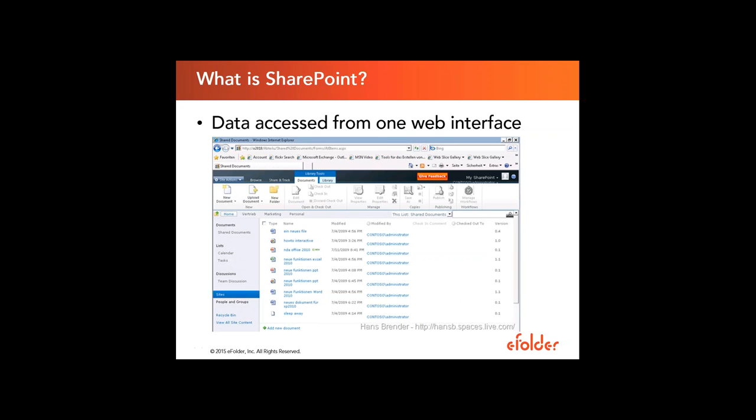So I just want to show you here data can be accessed from SharePoint from one web interface, and this is what it looks like. So here's a screenshot.